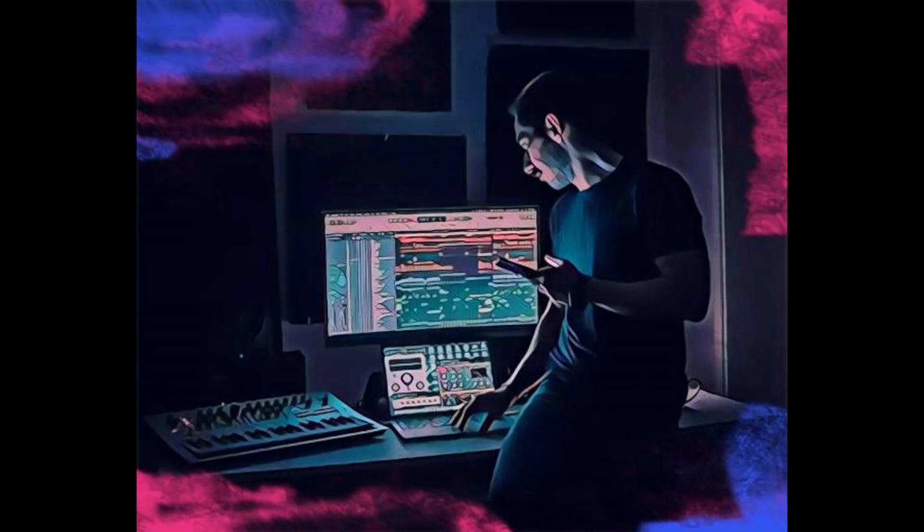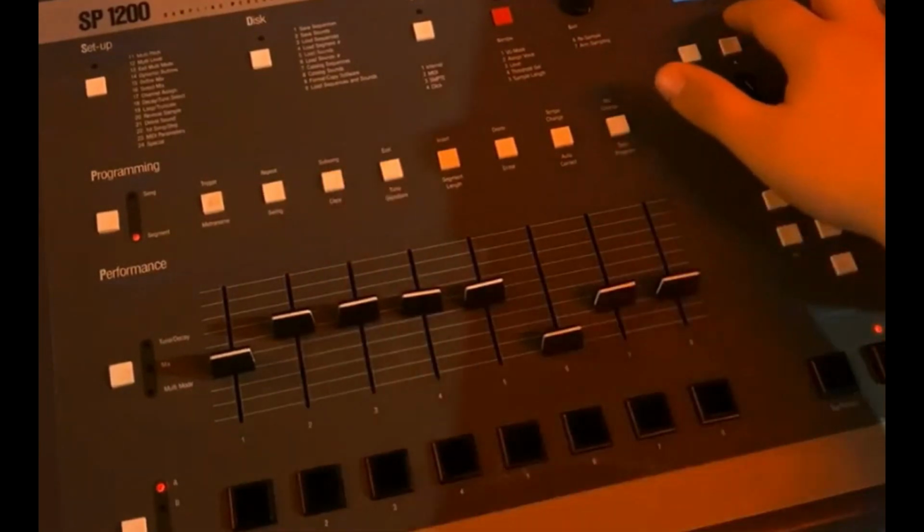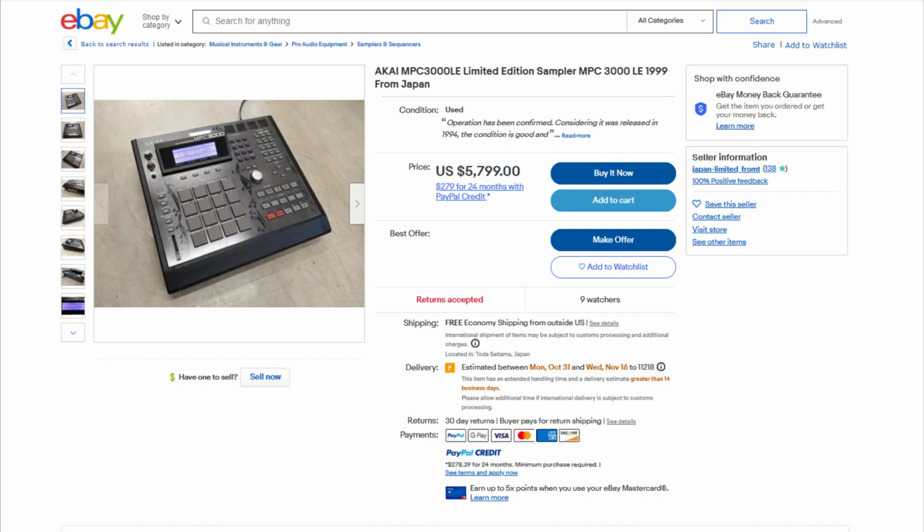But low-key, gear fanatics were in heaven. The gear fanatics that wanted pieces of hardware that they could never get their hands on in the past now had an opportunity. That guy that wanted that EMU Emulator 2 keyboard could now go online on eBay and get it. The guy that always wanted the MPC 3000 now made a $400 bid. And guess what? He won!